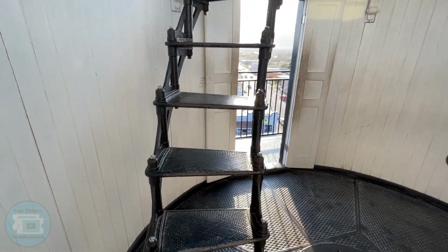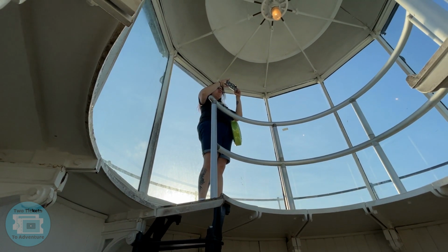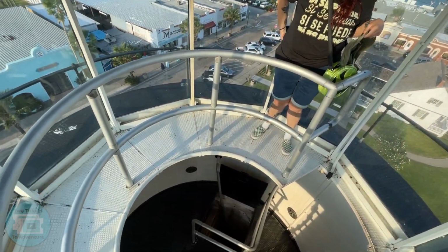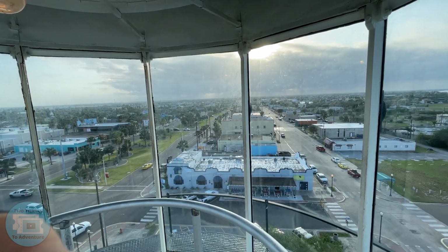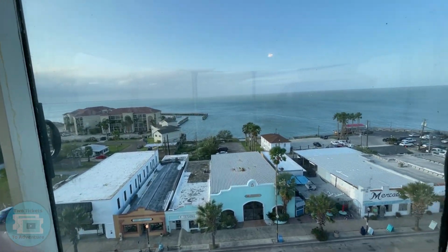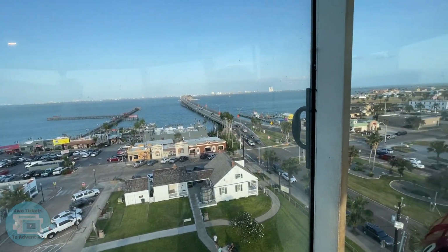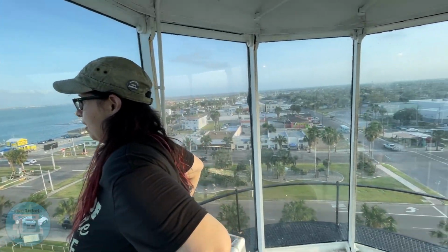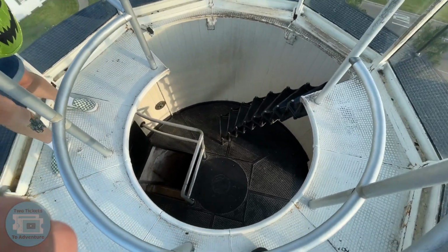Then we got these really small ones that go up into where the light used to be. We're at the tippy top. And up here we see the exact same thing as we saw on the observation deck. That's so fun. And now the fun walk down.